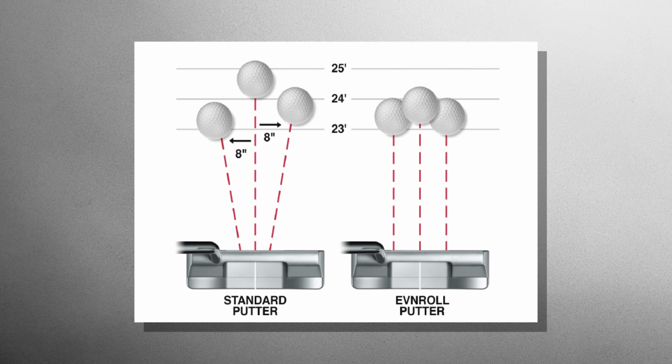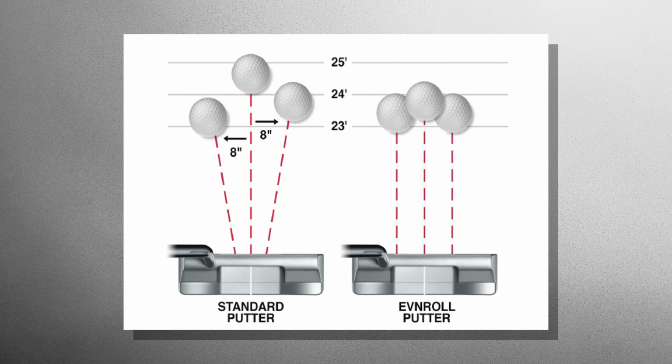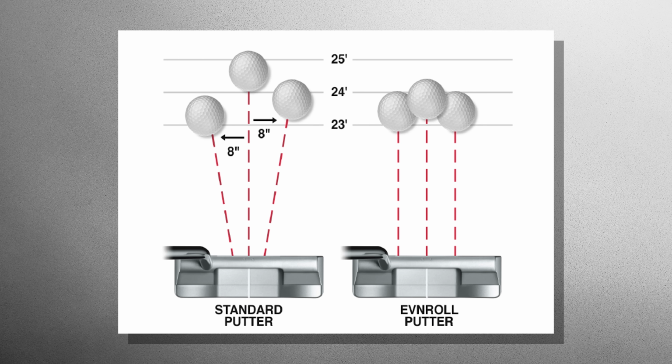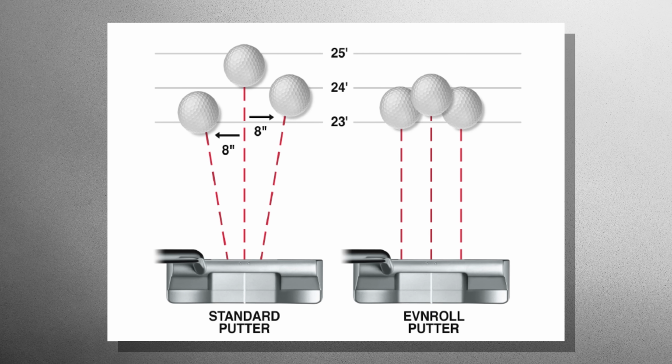Take this exact same putter and remove the grooves. Hit it dead center and it goes 20 feet. Without the grooves, hit it off the toe, let's say a half inch. That same putt only goes about 17 feet and a little bit to the right. Off the heel, let's say 16 feet and a little bit to the left.